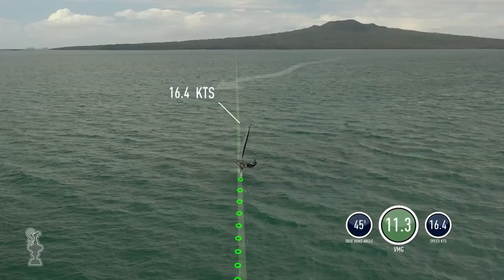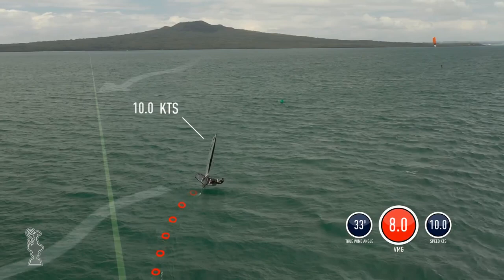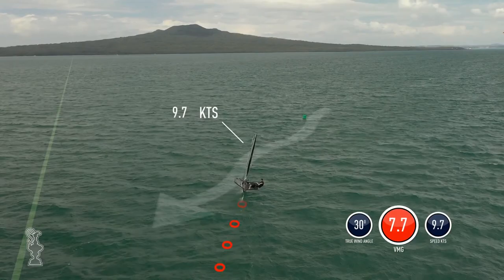And it's the same if I head too far into the wind. I leave my optimum VMG. I may be shortening the distance to our upwind mark, but I'm losing speed and my VMG is decreasing. I'm sailing too slow to be competitive. So that's the principle of VMG, and in this America's Cup, it's super important.